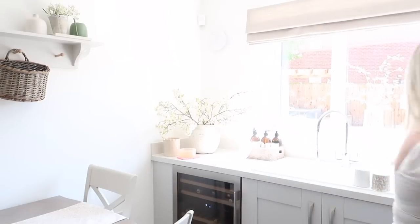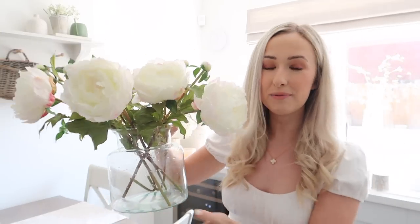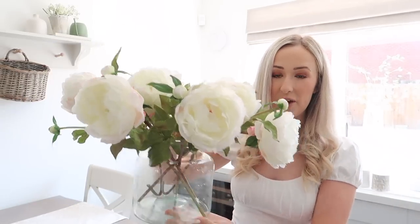Sorry about the pots and pans on the sink. I'm gonna move them in a sec, but I'm going to just style some things up. I've just popped the peonies in this glass vase that I got from Boxwood Interiors, and I'm gonna pop a little bit of water in, because they look like fresh flowers. Remember when I had those white hydrangeas? I got so many questions asking if they were real or fake, because they look so realistic. They were real flowers, but these look like real flowers, but they're not.